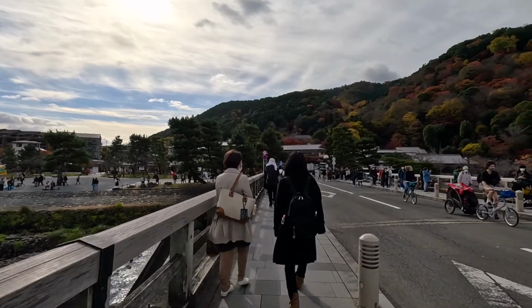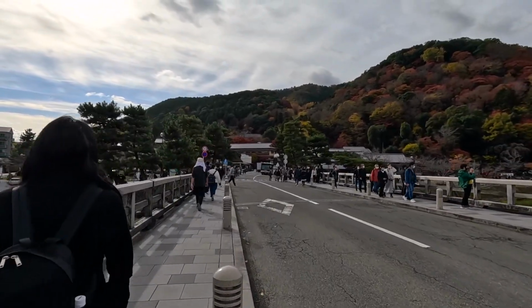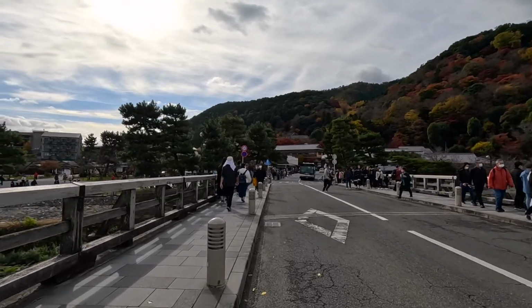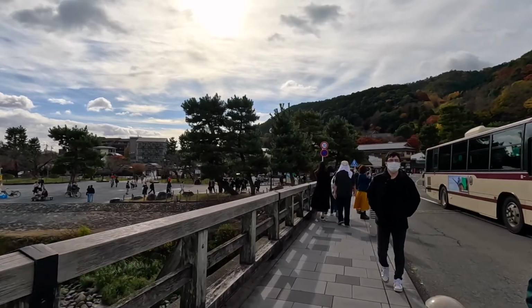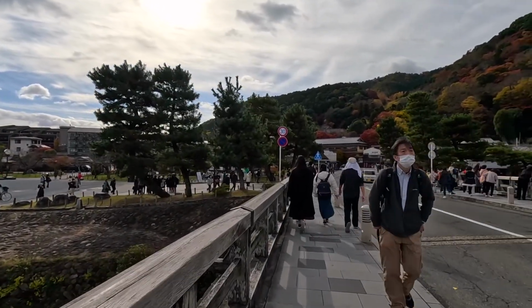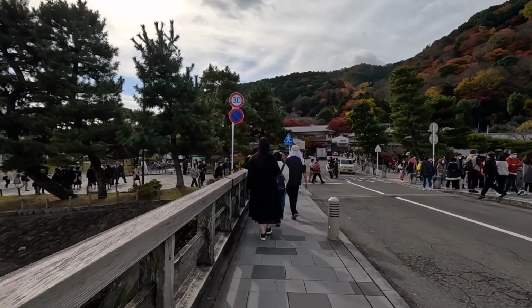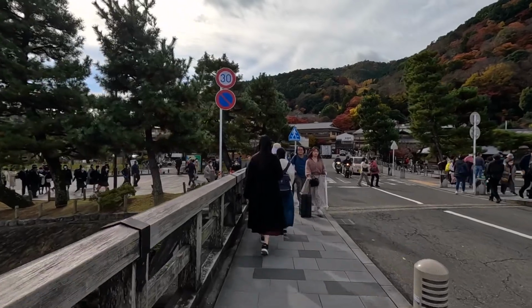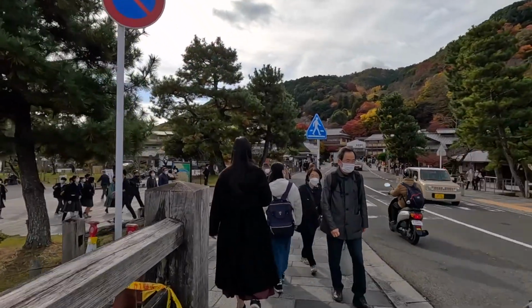I also explored Higashiyama district and Gion district, and they're very beautiful districts full of small, narrow, traditional streets. That's in Higashiyama and Gion. You can check them out. I shared that experience as well.